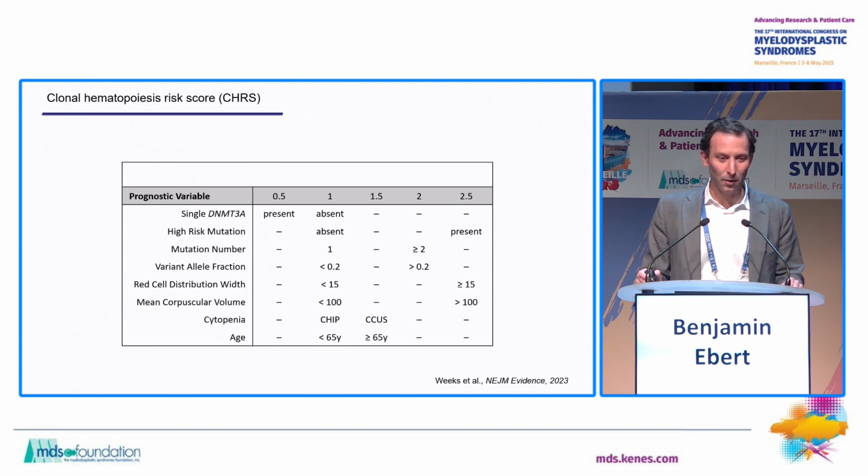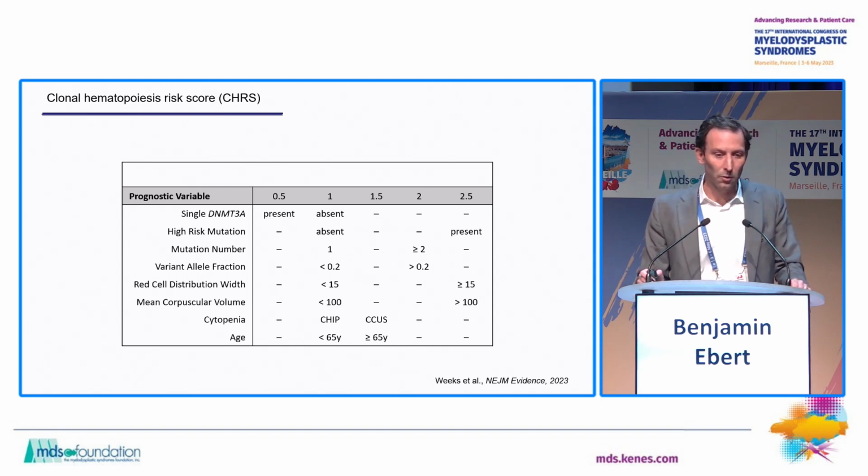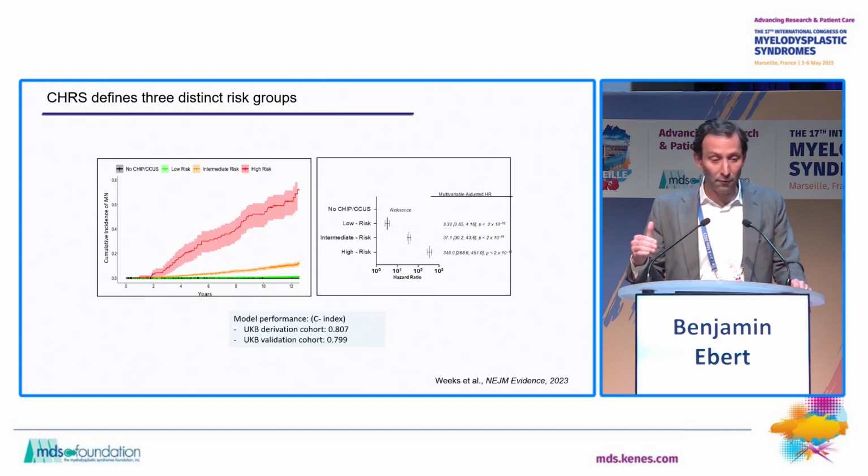Lachelle Weeks, who led this study, then put this together into a simple risk score, really modeling the work from the IWGPM, creating a relatively simple IPSS score that has proved so enormously valuable to this field, but trying to put together a relatively simple set of features, all of which are very intuitive, into a risk scoring system, and identifying high risk, intermediate risk, and low risk individuals.